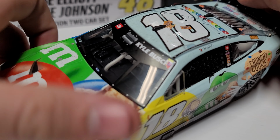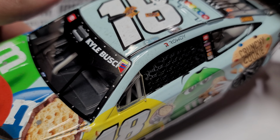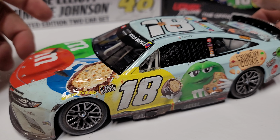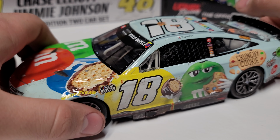You can see on the windshield here, we got Kyle Busch. We got the air vent, Toyota, and then all the little peel-offs there. Look at all the layers of tear-offs they had for the dirt. Tons of tear-off options for these guys. They definitely wanted to make sure they could see, that's for sure.